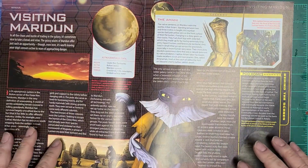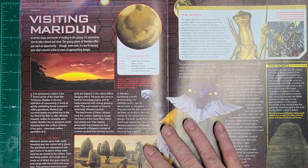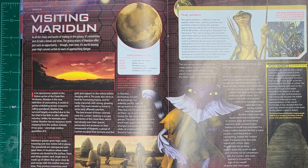Visiting Maridun. So this planet here was seen in Clone Wars, and it's kind of interesting. Let's go ahead and go through this real quick. In an eponymous system in the Rolian sector of the Outer Rim territories, Maridun is the very definition of unassuming.